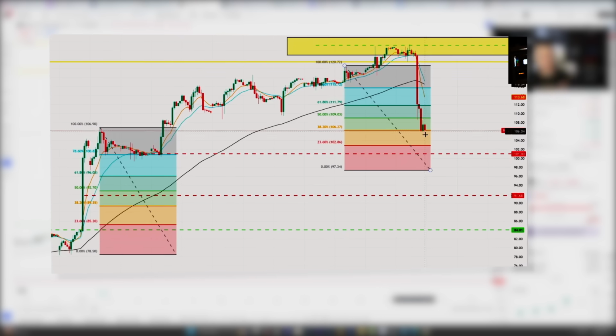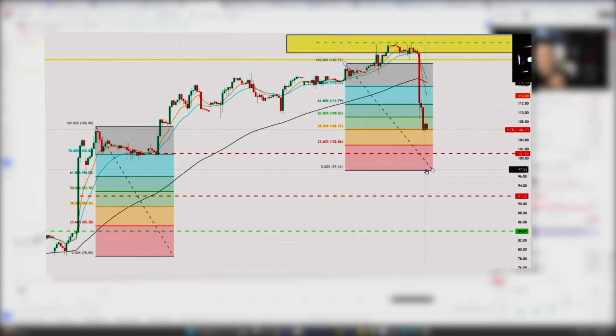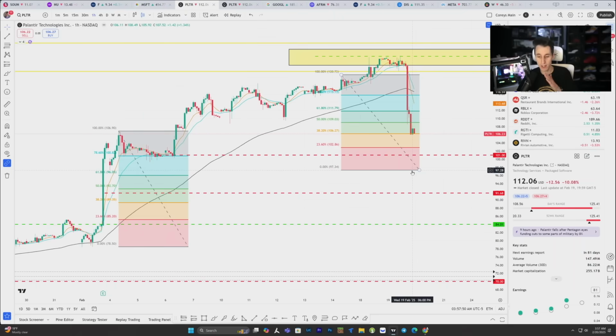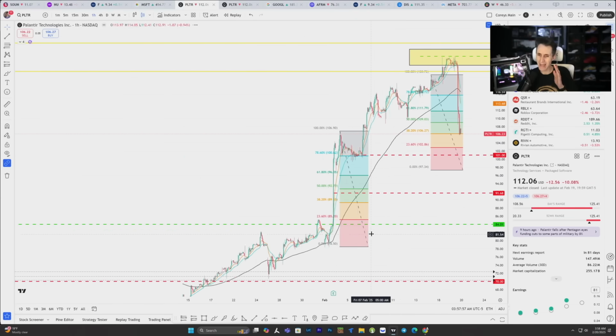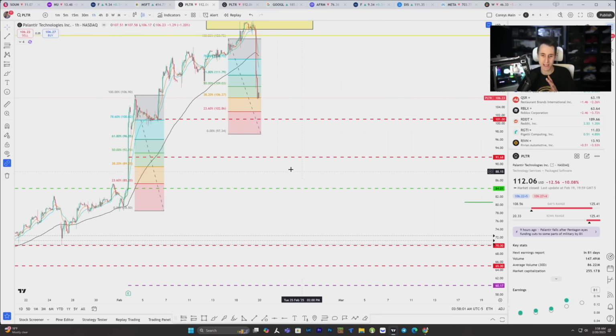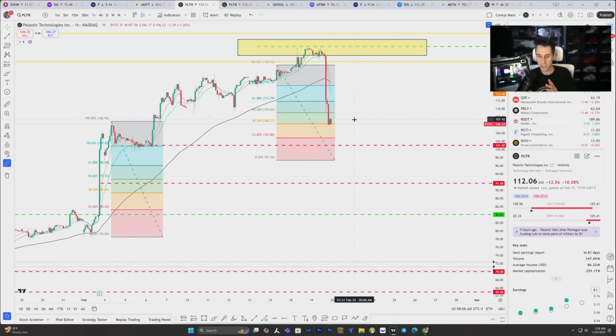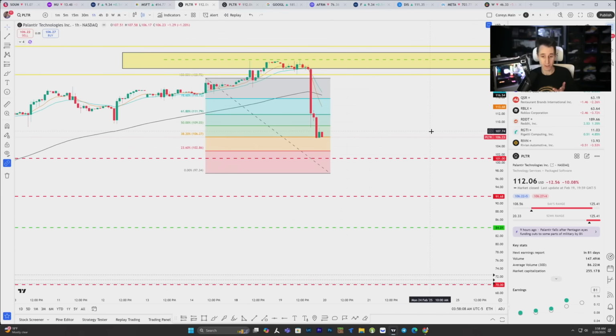But if it does go lower, it could very well dip down into the 23 or the 0 level, which means the stock could go to $97. If it breaks 97, it could continue to fall and go back to 80. Now, I don't know if that is what's going to happen, but I think it's unlikely. I think a pullback into the 100 to 103 range is likely where it's going to go. Right now, it's at $106.